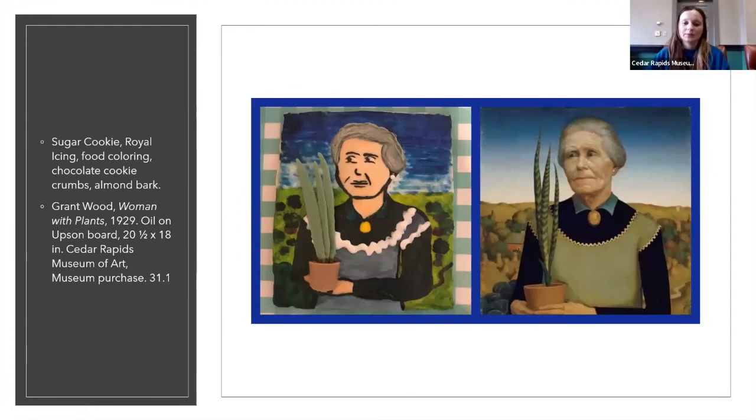So this is Woman with Plants by Grant Wood. I chose to share this piece with you because initially when I started this project, I liked the snake plant. And I had thought that maybe I would do those dirt plants that you can make, with the Oreos, or the cookies, I should say, and the pudding and stuff like that. And I thought that would be kind of fun. And then maybe make a sugar cookie oval brooch or something and lean it up next to it. So that was my first idea.